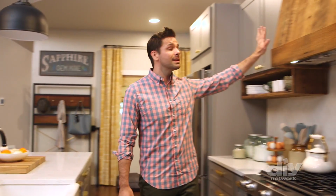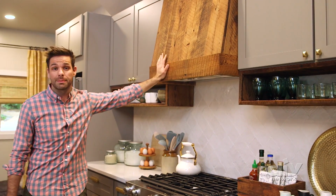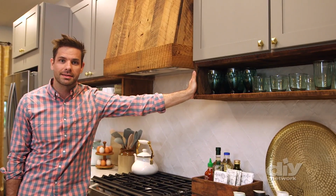I love it when rustic and modern come together, and in here it's a special marriage. This is reclaimed wood from the Barnwood Builders TV show. We use it to make the hood, but also something that we call dish boxes.